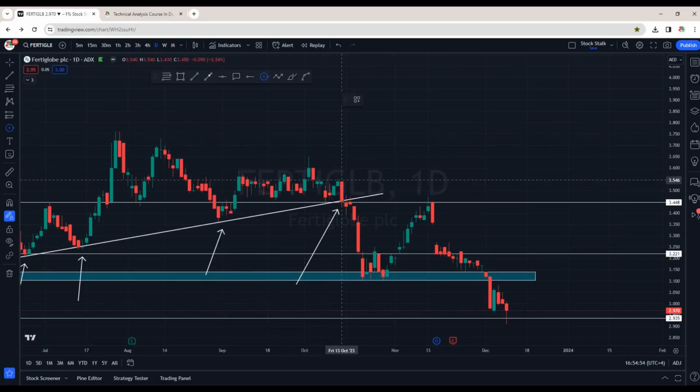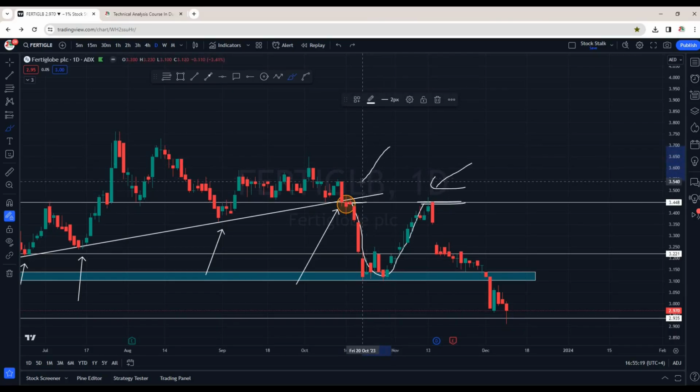Exactly, this is what I keep saying. If support is broken and when it comes back for a retest for the first time, the same zone acts as a resistance. We saw selling pressure right into the same zone. Why does this happen? Because this is the place where most of the buyers got trapped. In other words, they bought right here and then price fell aggressively. So obviously many of the investors and traders are in loss due to this fall to the downside. So when it hits for the first time, the same buyers will try to offload their position.